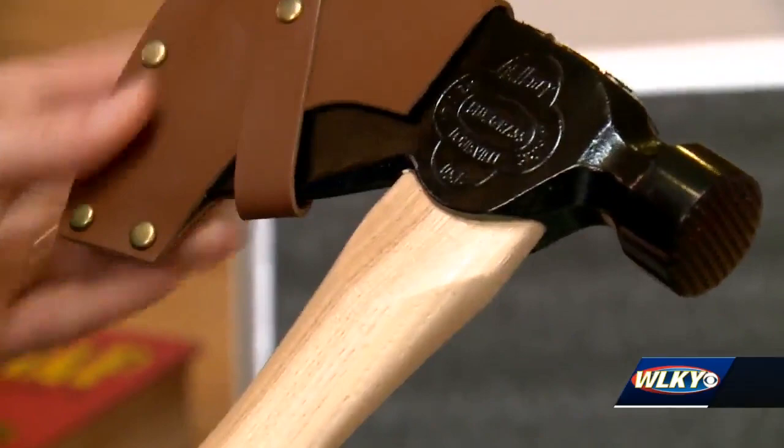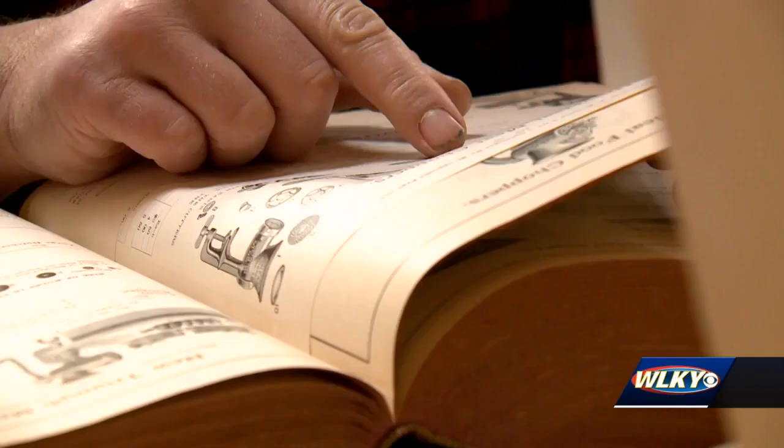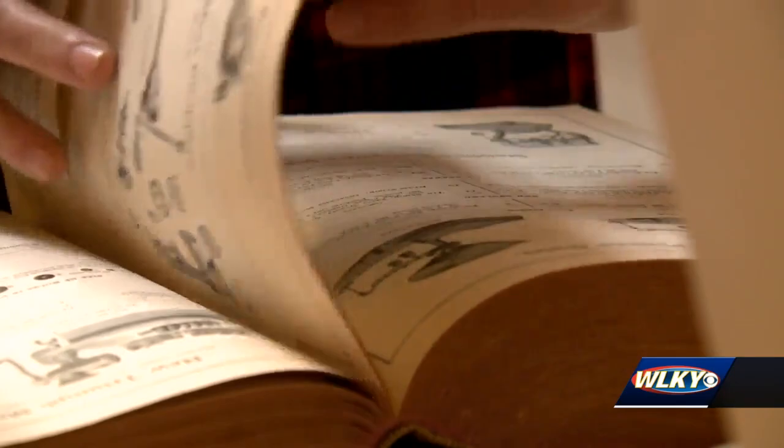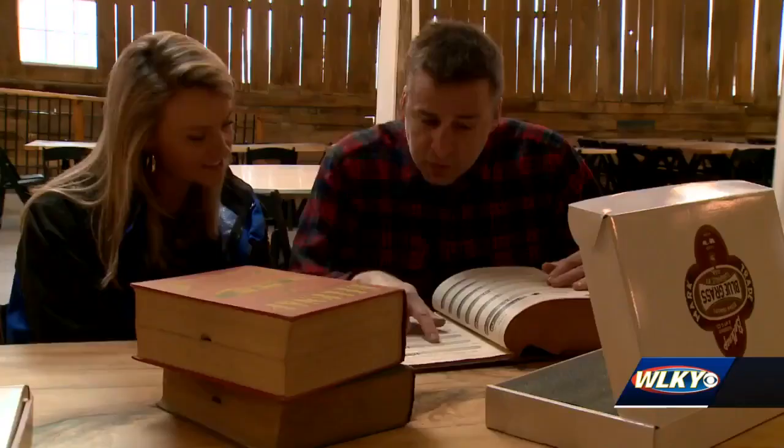Right now, the hatchet is the only product the company is offering, but Belknap says more tools will be coming soon. I'm getting so much feedback from Belknap. You know, everybody wants me to make this, make that. I'm thinking, though, the next tool really will be like a jersey axe. After that, Belknap says he'll see where the journey takes him.